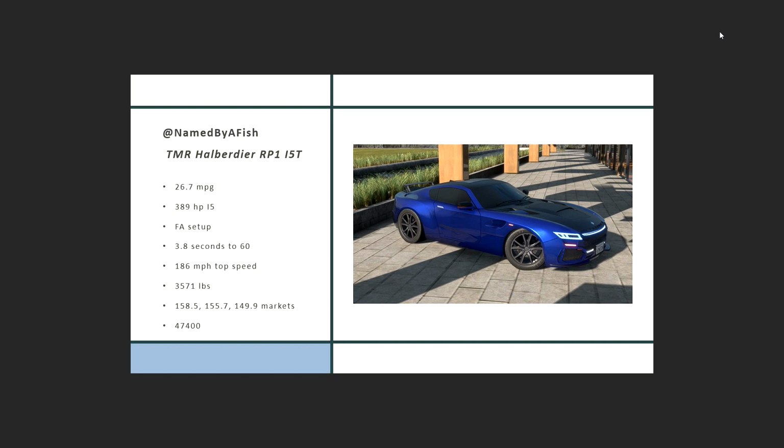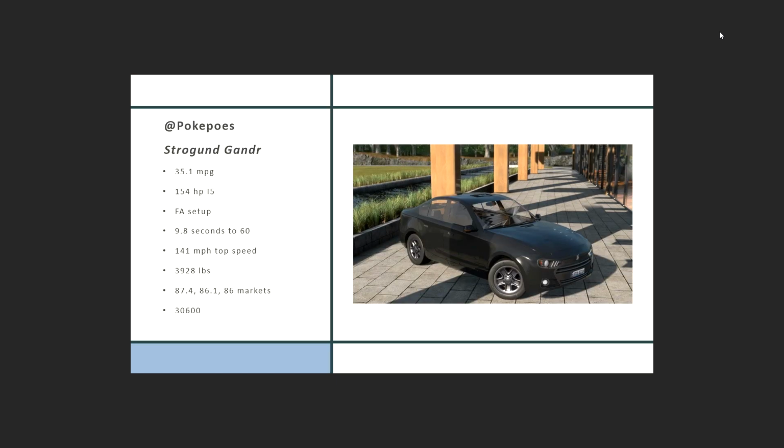I'm looking at the vents and the scoops on the hood and whatnot, and on the fenders. Looks like on the doors as well. I'm appreciating this design. It looks pretty decent. I'd drive it, to be honest.